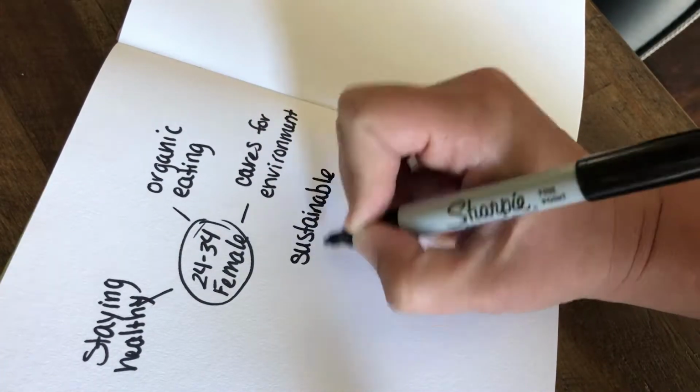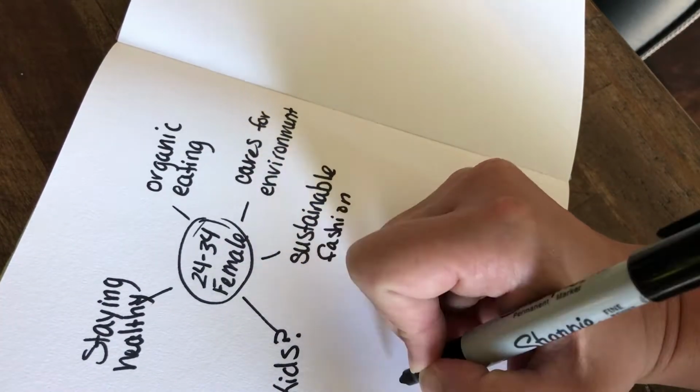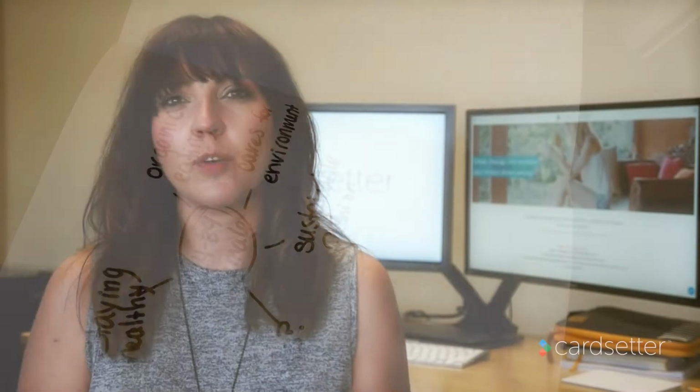Start with the demographics, gender, age, income, and more, but take it a step further by envisioning what this person thinks about, what their hobbies are, what they care about. This exercise will not only help you develop more relevant content for them, but it will actually help you determine what types of brands would align with your audience.